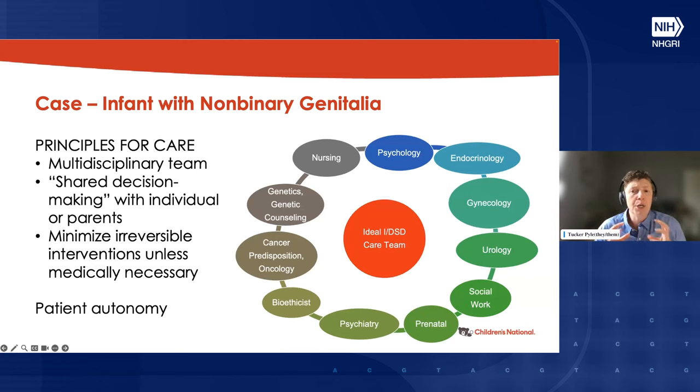And then I would say the newest point, which I see operating very strongly in some institutions and very much not strongly in other institutions, and it is certainly legal, which I think a lot of people aren't fully aware of, is to minimize irreversible interventions unless they are medically necessary. So to Dr. Sharp's point, right, medically necessary is a question.